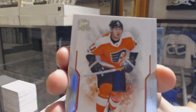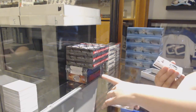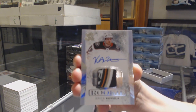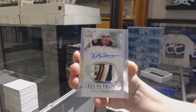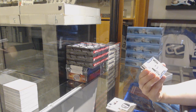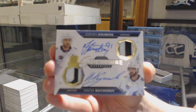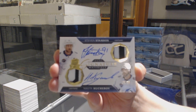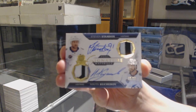Number to 249 base for the Flyers, Travis Konecny. We've got a pretty patch on a rookie patch auto, number to 249 for the Anaheim Ducks, Kailer Yamamoto. Materials patch auto number to 15 for the Tampa Bay Lightning, Nikita Kucherov and Steven Stamkos. Dual patch auto of Kucherov and Stamkos for the Lightning.